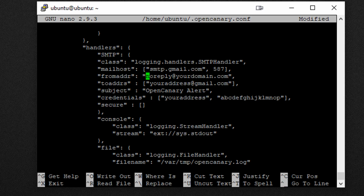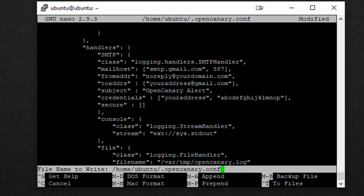This decides where your email is coming from, so you would put your email at gmail.com. You can send it to anybody you want. And then you're going to come down here and give it a subject, and then you're going to put your actual credentials. So if you're using Gmail, your address would get replaced with your full Gmail address, and then your Gmail password goes in here. Then you're going to hit Control X to save it, and Control Y will tell you that you definitely want to save it, and hit enter.